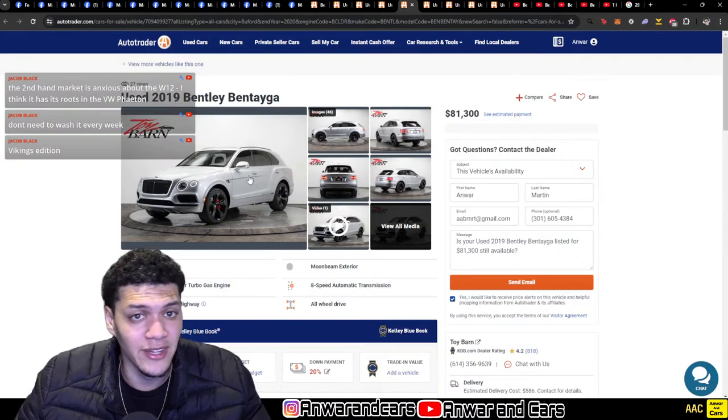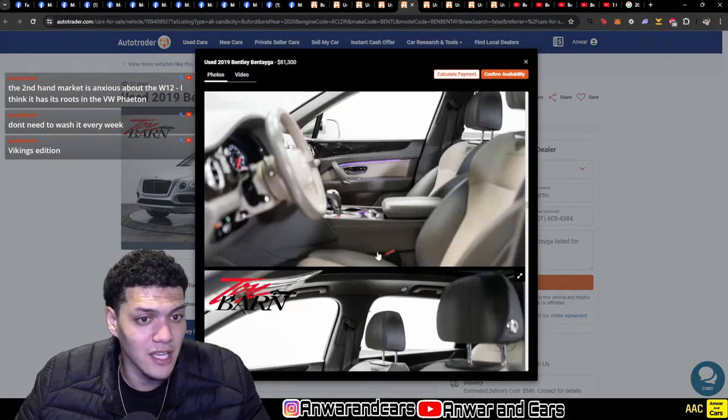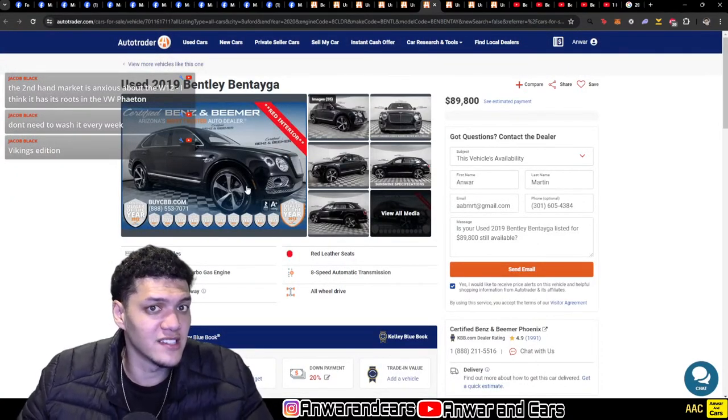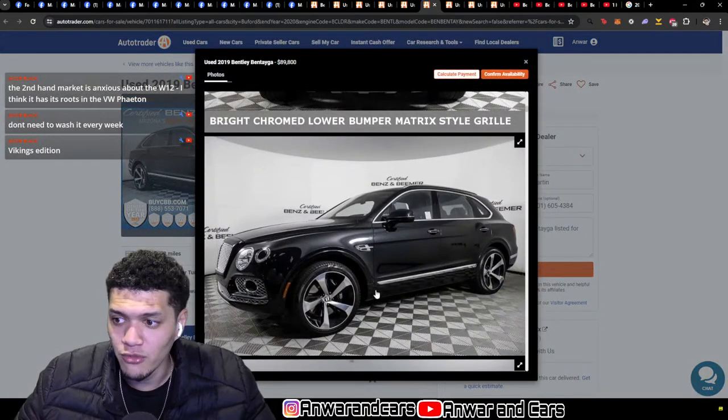I don't think I'd even be in the market for something like this. If I'm getting a Bentley, I'm going all out, and I'm definitely not skipping on some of those basic packages. I'm definitely getting the speaker system as well. So moving on, we have a 2019 example. This one is on those 5-spoke wheels, but they are black with diamond turned finish. You can see here, fully chrome front and rear.